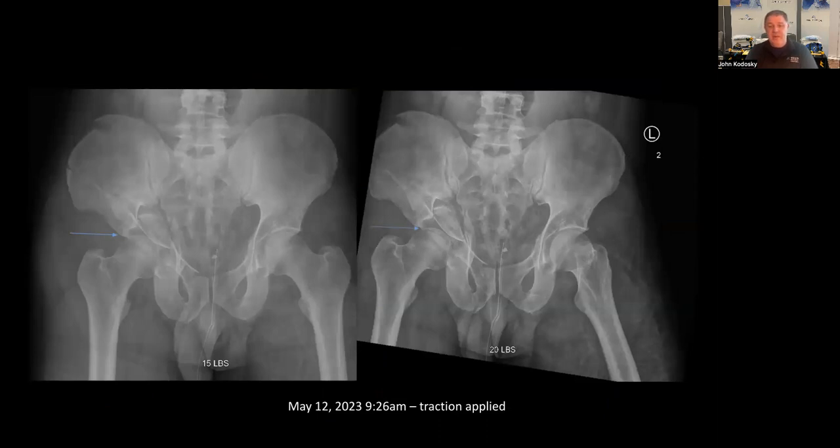This is by 9:30 in the morning after traction had been on for a few hours. We see the image on the left has 15 pounds of traction, and almost immediately after that x-ray was taken, 20 pounds was applied, trying to pull the femoral head out from the impaction that it had sustained during the initial accident. We can see between the 15 pounds and the 20 pounds, there is actually a difference.